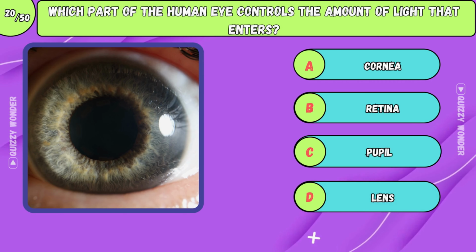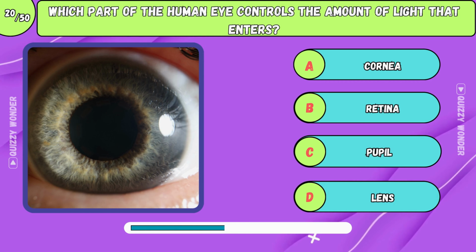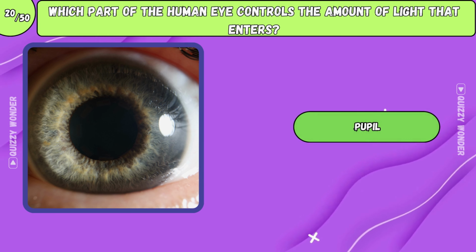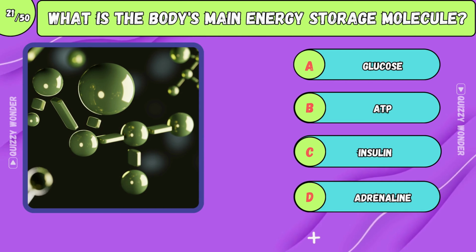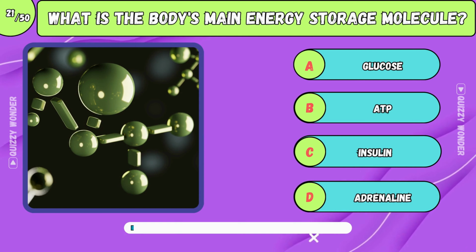Which part of the human eye controls the amount of light that enters? Is it the cornea, retina, pupil, or the lens? It is the pupil. What is the body's main energy storage molecule? Is it glucose, ATP, insulin, or adrenaline?